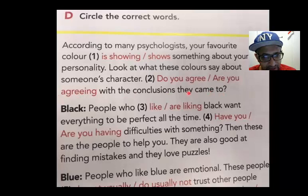Number 4, have you or having with something. Then these are able to help you. They are also good at finding mistakes and they love puzzles. The text is about people who like black, so let's continue. People who like blue. People who like blue are emotional. These people do not usually trust other people very much.